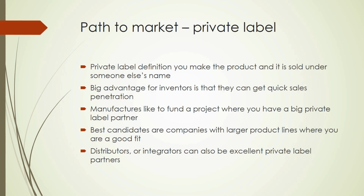The big advantage for inventors is they can get really quick sales penetration. The other big advantage is that it really helps manufacturers fund your product. So if you have a private label deal, you more or less have guaranteed sales. The manufacturers are going to like that a great deal. They're going to be very interested in working with you, and they're going to be willing to pick up a lot of the cost of your introduction.